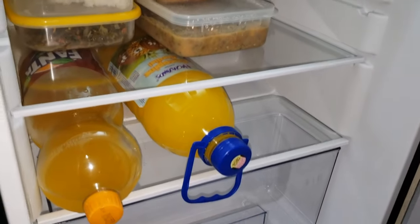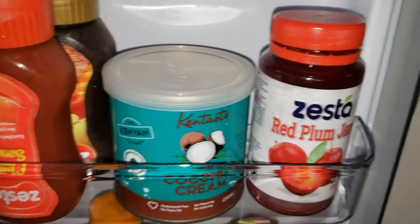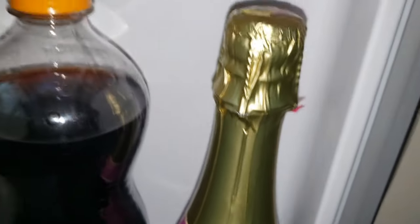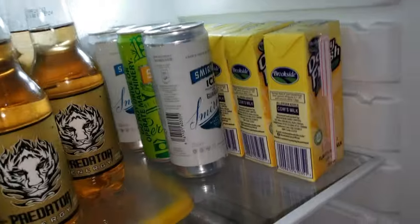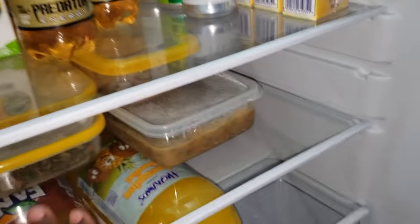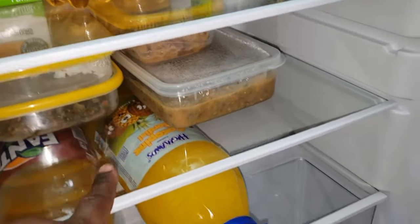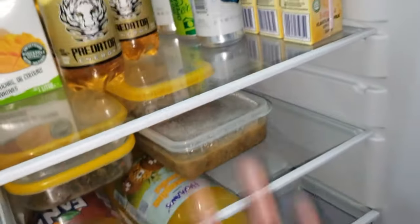And also, hapo nimeka the leftovers. And then the little juice. This 2 liter. And then here, our sauces. And then that coconut cream, zesta, Minute Maid, Stoney, blackcurrant, and the wine. This non-alcoholic. So that is how everything is looking. I wish to add a baby something and then a baby also. I don't know what else I'll add, so maybe Ribena, because I wanted to take Ribena and I wasn't able to. I'll also add Ribenas here and just drinks, a lot of drinks.